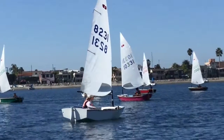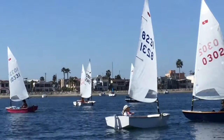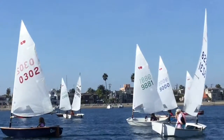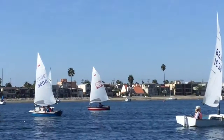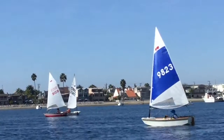We react to puffs differently in different conditions. In these conditions, we let the puff hit. Hopefully it heals the boat just a little. And then maybe ease a tiny, tiny bit in the wind she's in right now, but not too much. If it was a little breezier, we get that puff, we'd ease, lean up, and click it back in.